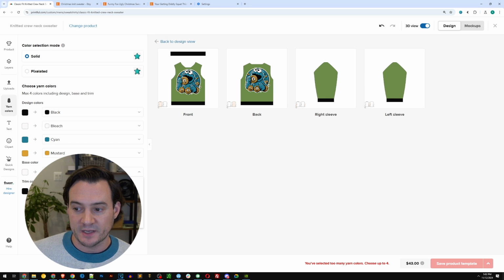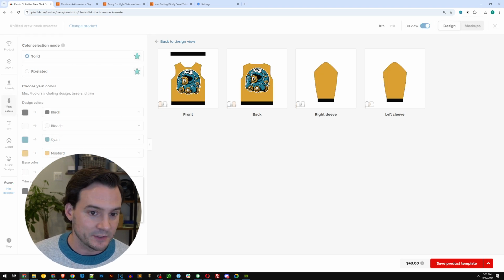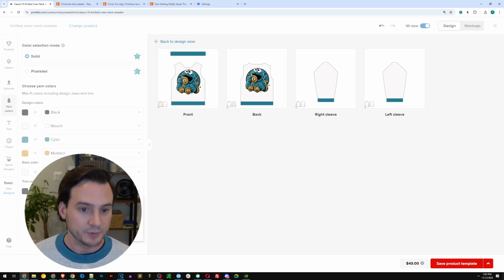So what I did is, well, I could make it blue, right? If I want to be big blue like the Cookie Monster, I could make it yellow like the Bitcoin color. I could make it white. That's what I ended up doing ultimately. The sleeves, the trim, you know, the trim is the sleeves, the neck. Instead of black, I decided to make it match with the blue color.